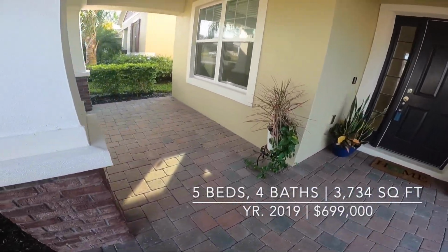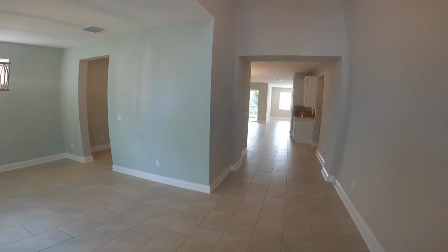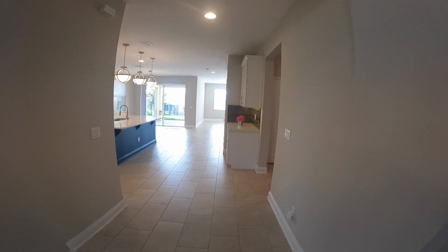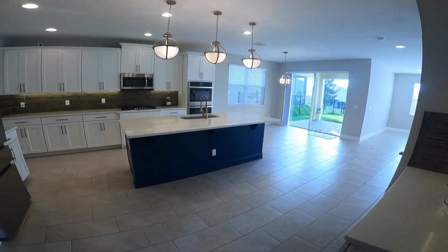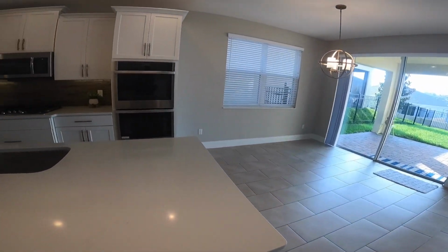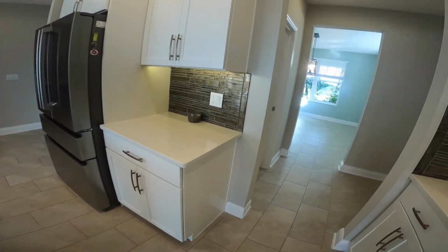So this lovely home has 5 bedrooms, 4 bathrooms. It's about 3,700 square feet. As soon as you enter, on the left-hand side, you're greeted with the formal dining room. You have ceramic tile all throughout the first floor, and walking in, you're greeted with this custom kitchen with quartz countertops, all stainless steel appliances, dual oven even, and gas burner cooktop in there.